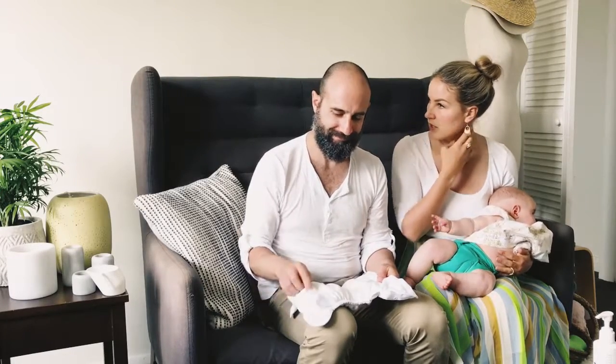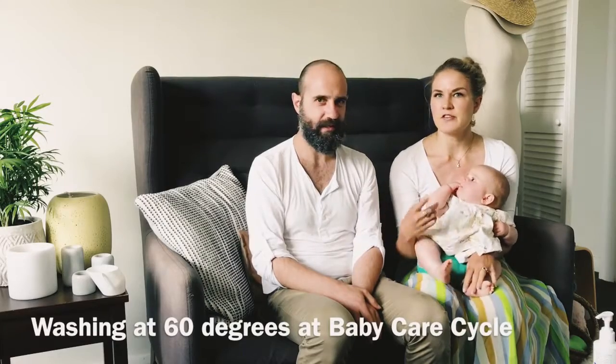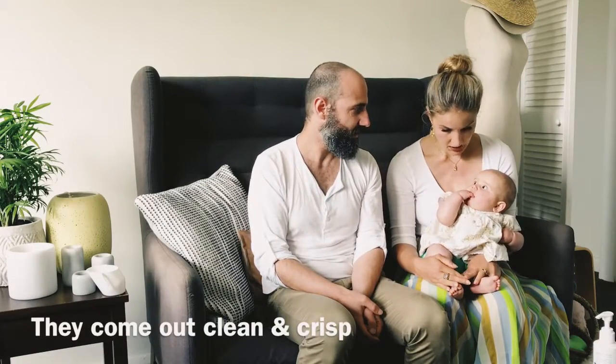So our routine in the morning, when David goes to work, every other day, you just take it out of the nappy bin. It's got a special liner, and you just take it out almost like a garbage bag, and you just unload it into the washing machine, and that's it. We've got some really nice detergent. Just put it on a baby wash cycle, which gives it an extra rinse, I think. About 60 degrees. And it all comes out.